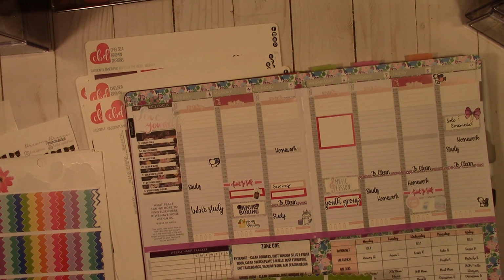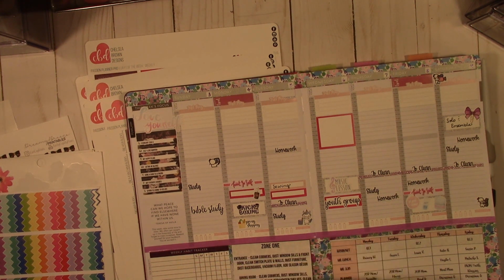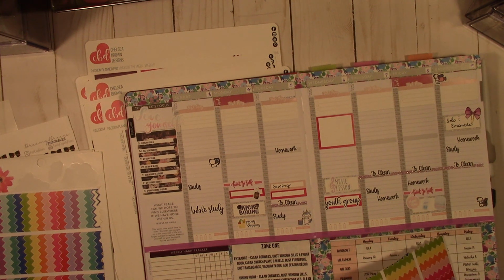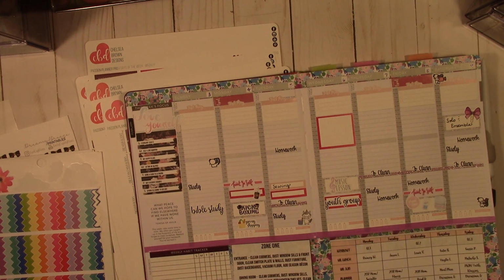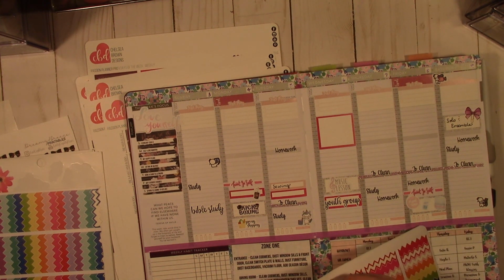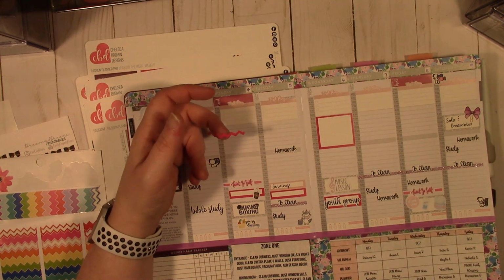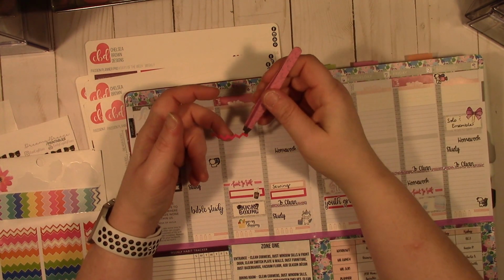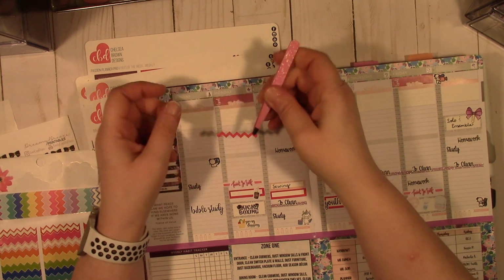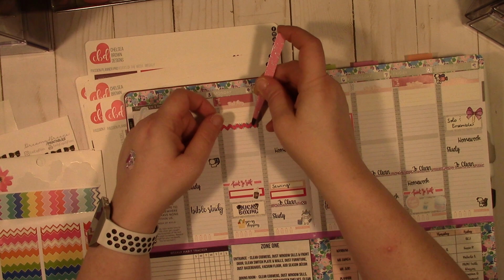Ooh, I could use these to mark school. Oh! I wonder how these line up with my Passion Planner quarters. I've had these, I don't know, probably 5 years. I don't even know if she still makes these. Okay, I'm definitely going to need tweezers for this. And they're like vinyl. I'm sure that made no sense.